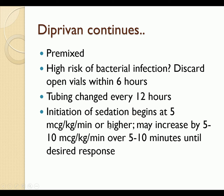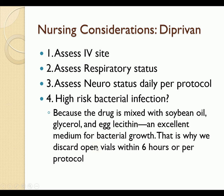Initiation of sedation begins with 5 mics per kilogram or higher, and you can increase that by 5 to 10 mics over 5 to 10 minutes until the desired response. Now, you're going to be assessing anyone that is on Diprivan. You're going to be assessing their IV site. All of these can cause tissue necrosis, their respiratory status, their neurostatus daily or per protocol, and again, high risk of bacterial infection. So monitor for signs and symptoms of infection.